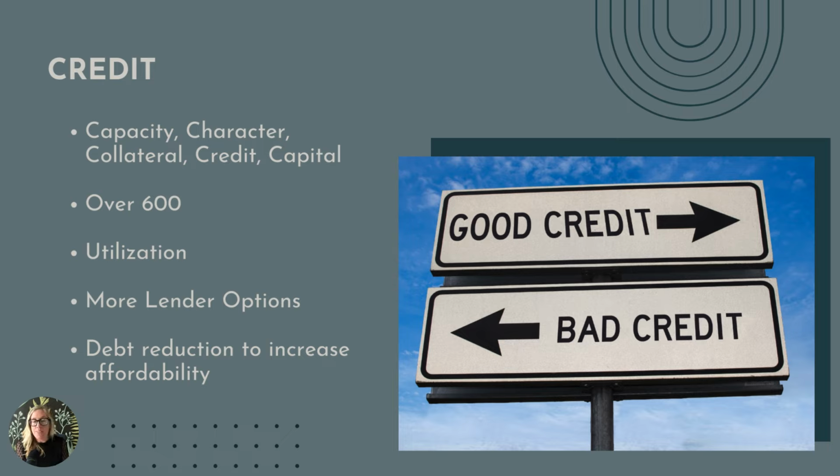Now, the other thing that can really increase your lender options is reducing your debt and increasing your affordability. So if your ratios are bumping up on that 44%, or even maybe you need an exception because your ratios are over 44%, then you're really decreasing the number of lenders that want to lend you money.